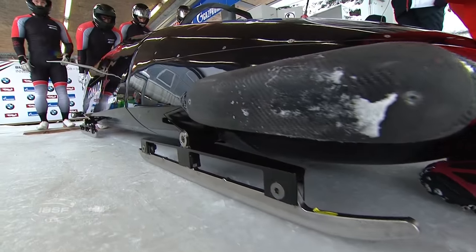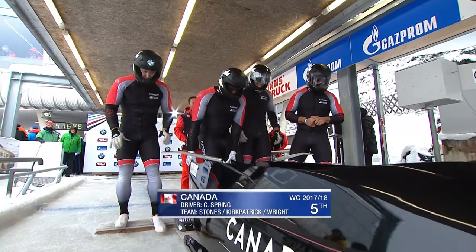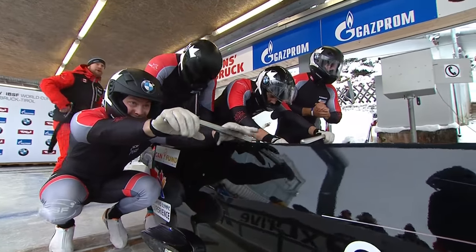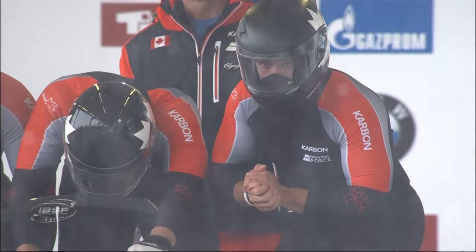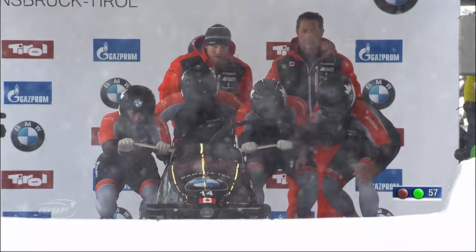Torsten Margis in the background yelling about the push bars. Well, let's see if we can get away without a mishap at the start for Chris Spring, Cam Stones, Josh Kirkpatrick, Neville Wright. Door's open here. Yeah, Spring has been having a stellar year. His best ever four-man World Cup result, third in Park City, came in November this year. Look, they're waiting for the light to turn green. Look how quickly they're going to go. Remember, the other team's taking 20. There, it just went. Look, see, that's good coaching.